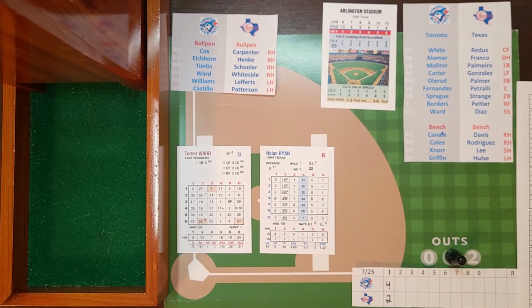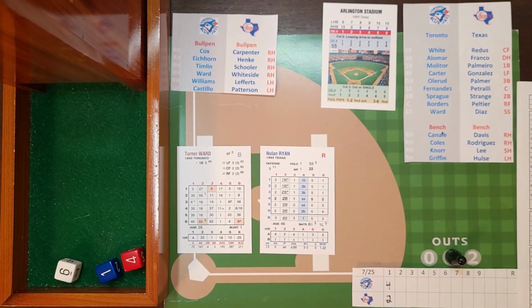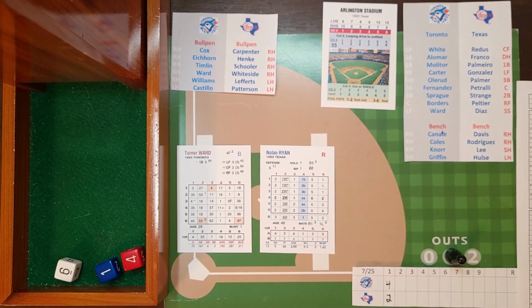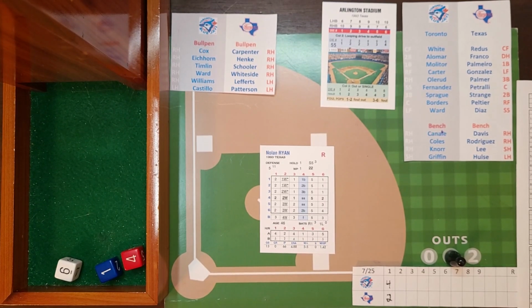So, not his best year, obviously. Here's Turner Ward. 4-6 is a 1. 4-1 is the first baseman, Palmeiro. He will take it to the bag himself, 1 away. So a good start there for Nolan Ryan, but now we flip the order over to Devon White.